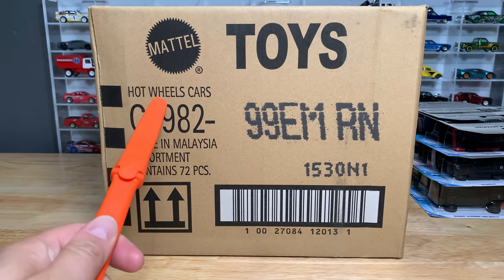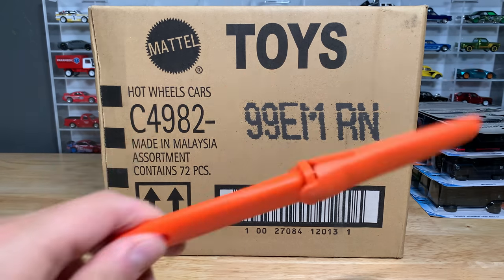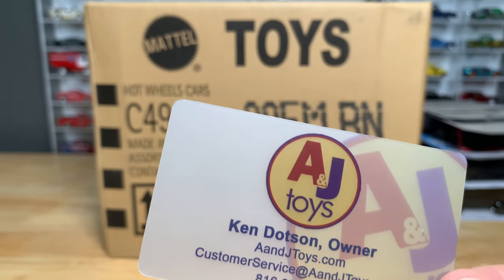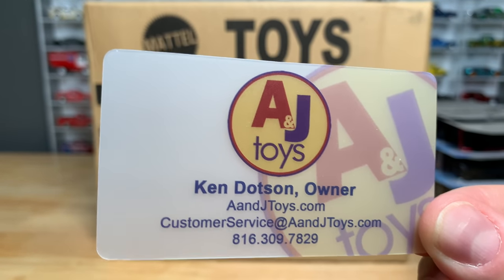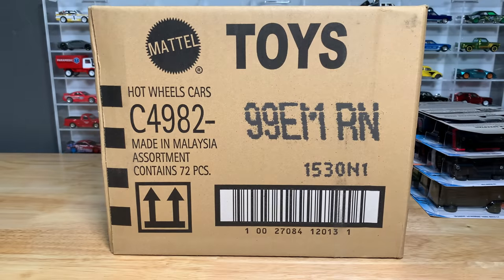Today's Hot Wheels 2020 International M Case Unboxing is brought to you by A&J Toys. Now, it's been a while since I've done that introduction to this video, so let's all bask in the joy that is me showing you this card, celebrating Ken and A&J Toys.